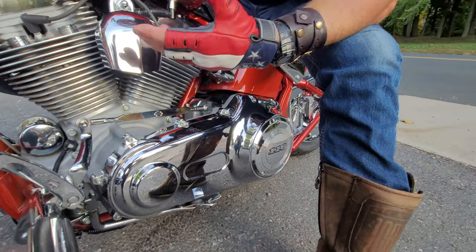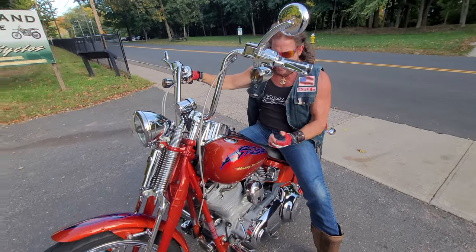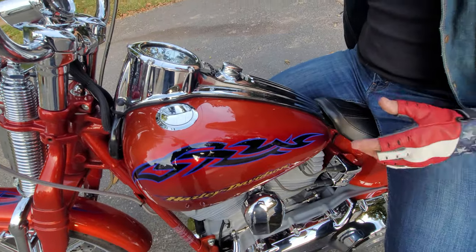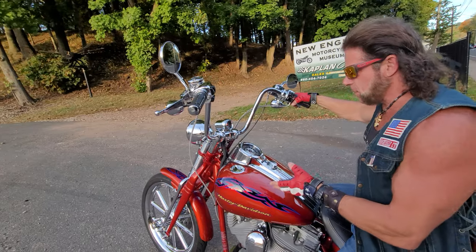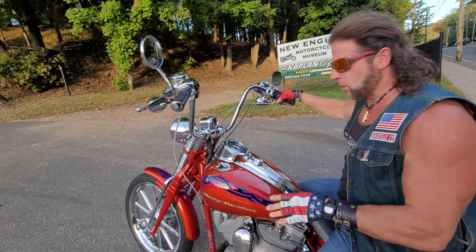And then you got to add on to that the custom paint job. Who's going to lay down a paint job like this? This is a $5,000 paint job all day long between the frame and tank. So this bike is a classic. It's got low miles on it. It's got 9,400 miles, which is nothing for this twin cam, and it's been completely gone through.